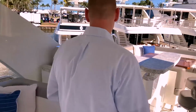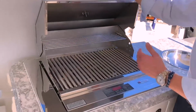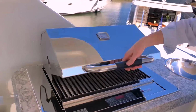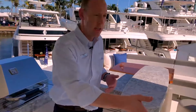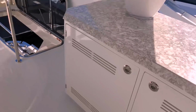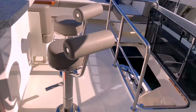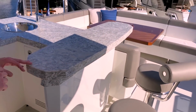As we go aft, you've got the electric chef grill here, so grill to your heart's content, your steaks or your chicken or your fish up here. Just a nice entertaining space. You've got a refrigerator and an ice maker and our wet bar setup on this side. Of course, the two bar stools here. Great conversation place when you're at the dock or maybe cruising up and down the Intracoastal.